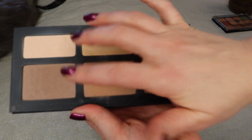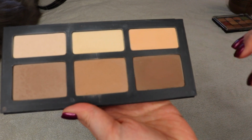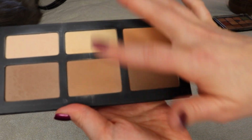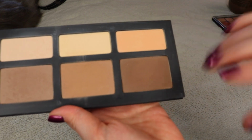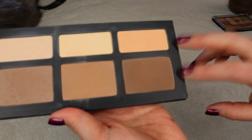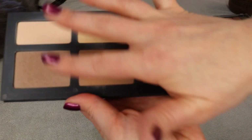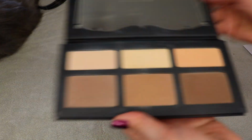Anyways, the only 2 colors I can even think about using right now are these 2. Everything else is either too dark or too yellow. During the summer, I foresee that I will definitely be able to use these and probably even a little bit of this, but I'm never going to hit pan on these. Never probably on these. Hopefully I can use these up though this year.